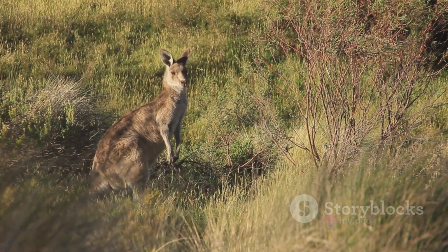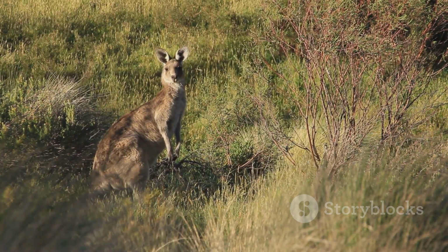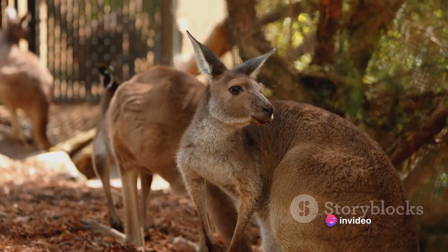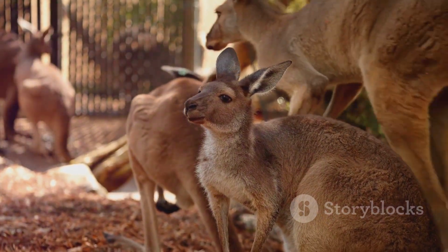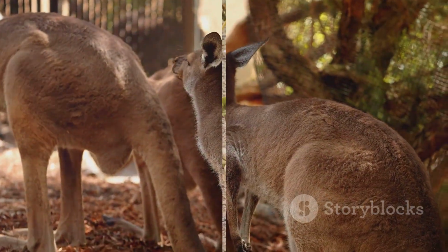Through concerted conservation efforts, we can help ensure that numbats continue to thrive in the Australian wilderness for generations to come. So as we strive to protect these stunning marsupials, remember this. These efforts are crucial for the long-term survival of these unique marsupials. Let's all do our part to keep numbats around for many more sunsets in the Australian bush.